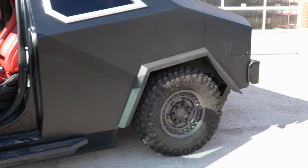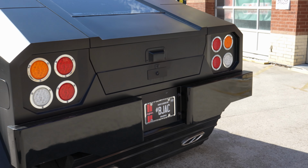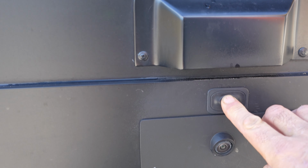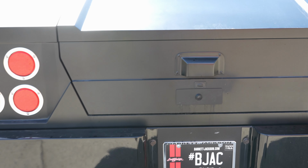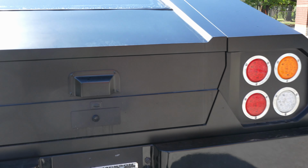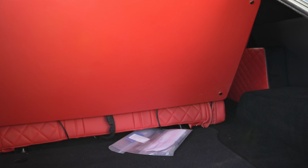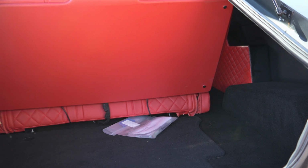It took us a little while to figure out how to open the back. We kept on pressing this button. Oh no, we're going to have to fix something. This isn't working. What could be going on? And we said, oh wait, let's start it. There we go. That did the trick.